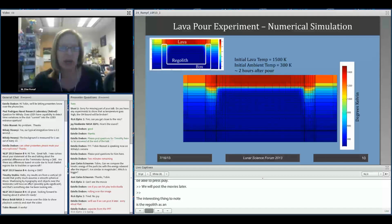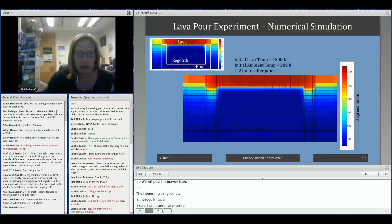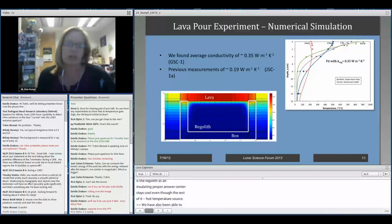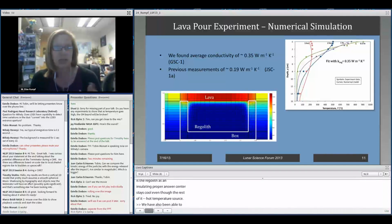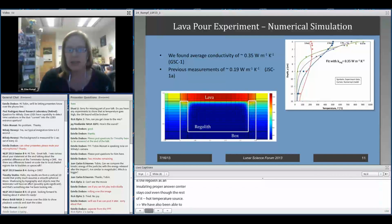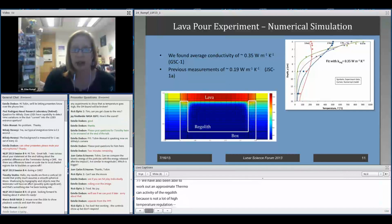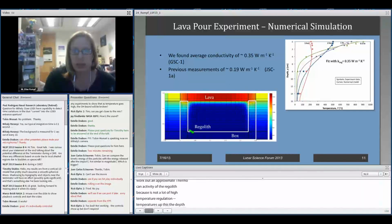Okay, but yeah, the interesting thing to note here is that the regolith has this very insulating property, and the center of it stays very cool, even though there's such a hot temperature source. Just briefly, since I'm almost out of time, we've also been able to work out an approximate thermal conductivity of the regolith, which is interesting because there just are not many high temperature measurements of this.